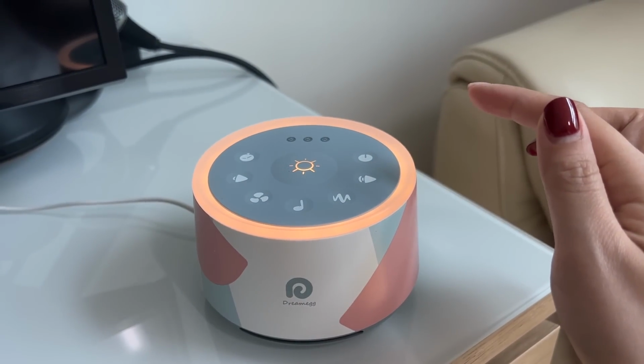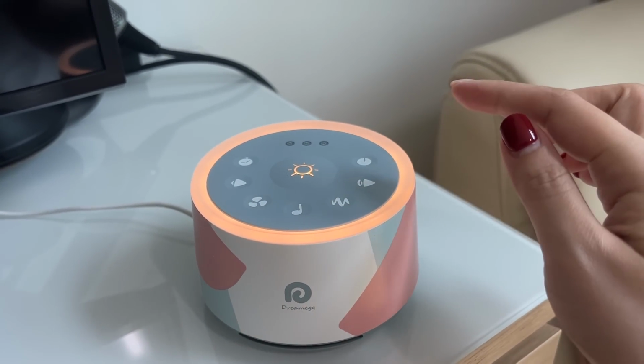So this Dream Egg is a little nightlight, and it also plays white noise, different types of sounds, and lullabies, so you can adjust, but mainly we just use the static white noise, and Lila just knows it's bedtime. She calms down and it's just a part of our routine. It's really good. I feel like it drowns out all the other noises in the house. So if you have guests over, you play the white noise and it drowns it out. You don't have to worry that you're gonna wake baby up.